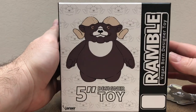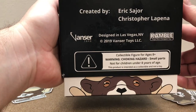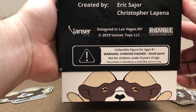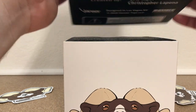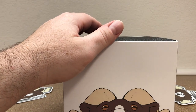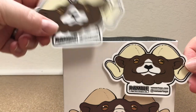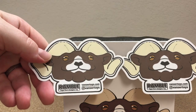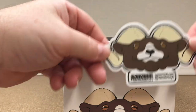But, so here it is. This isn't even available yet. Oh, check him out. Peeking out from the box. I love that. What up? Oh, I like boxes like that that just slide open. We'll move the box off to the side. Oh, they also included some really cool vinyl die-cut stickers of Ramble.